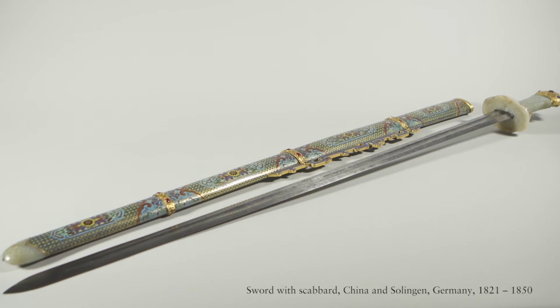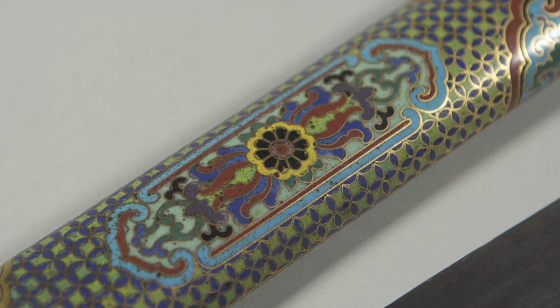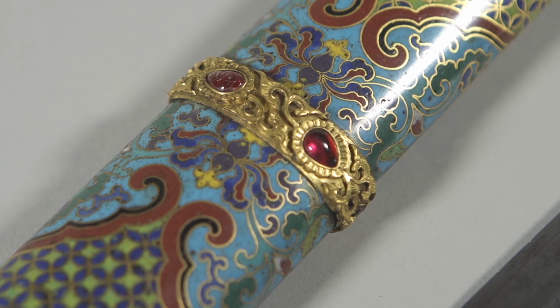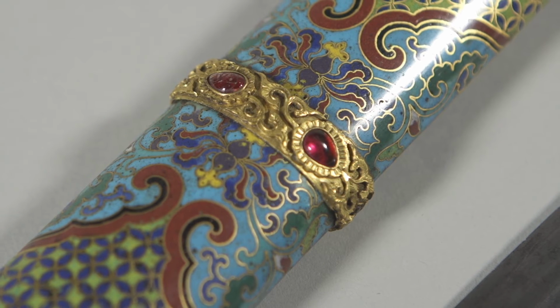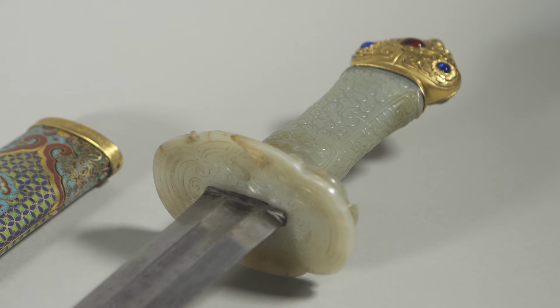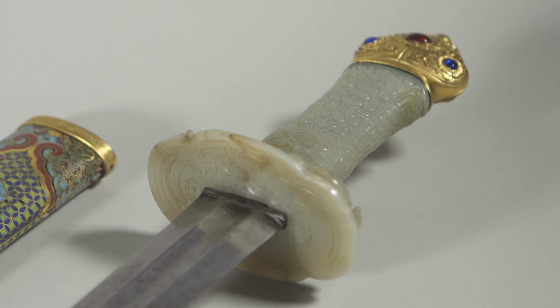I chose the Chinese-enamelled sword because it's unusual. It's very unusual in that it has this wonderful, completely cloisonné enamel scabbard. I've never seen anything like that before. I've always loved cloisonné enamel, which is something that the Chinese are very famous for. The sword guard is something I also find particularly charming. It's a solid piece of jade.